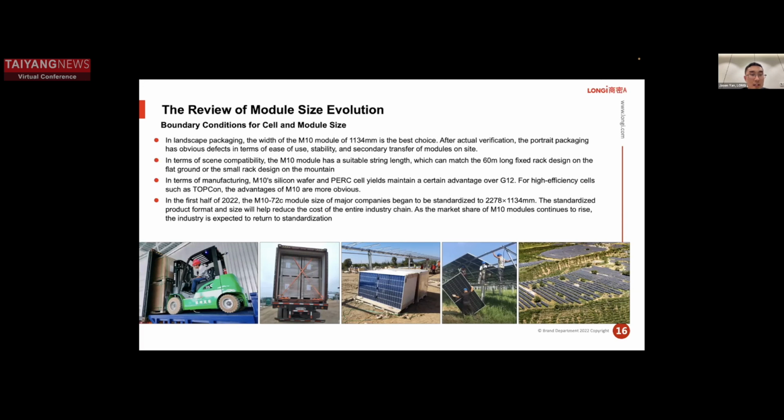And also in terms of manufacturing, M10 silicon wafer and module yields maintain a certain advantage over G12. And for high efficiency, such as TOPCon, the advantages of M10 are more obvious. So in the first half of 2022, the M10 72-cell module size of major companies began to be standardized to 2278 times 1134, which is better for the whole industry.